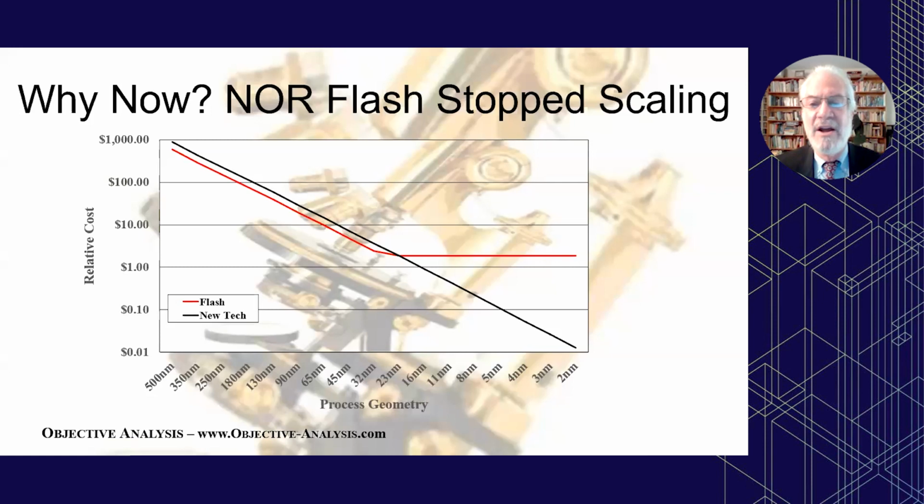Well, certain technologies are starting not to be able to do that. The reason why NAND flash moved to 3D NAND was because it stopped scaling at 15 nanometers. That's the process geometry. That's the size of the transistor on the chip. NOR flash actually has stopped already at 28 nanometers.